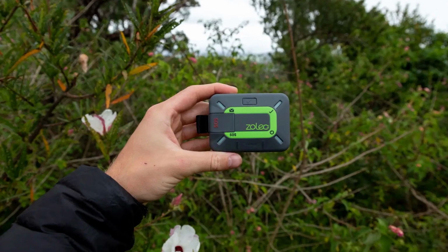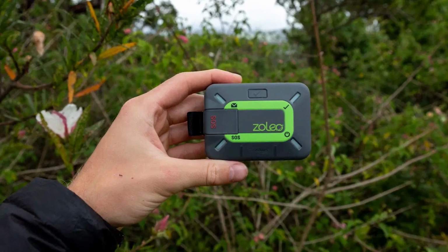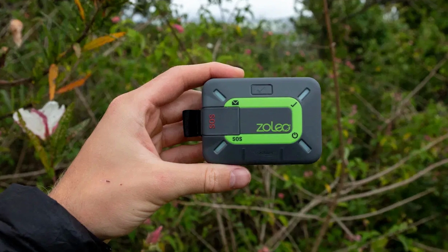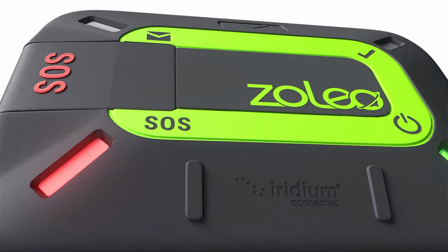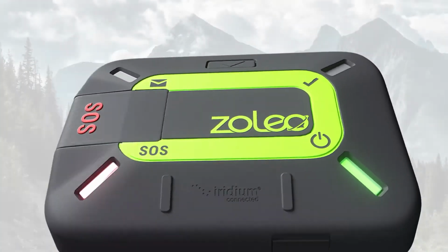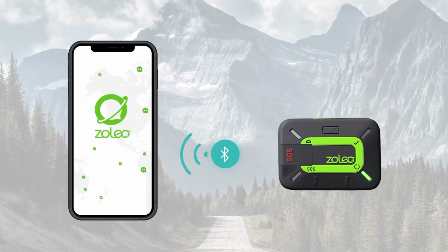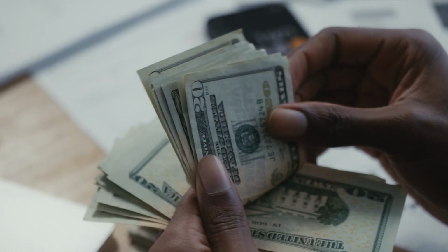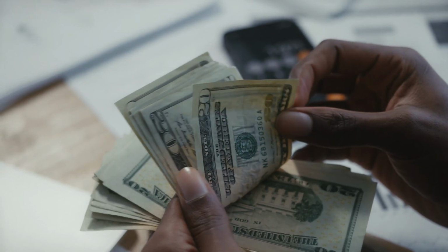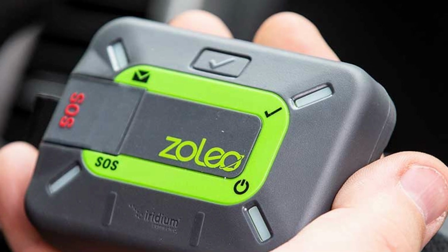Next, we have the Zoleo Satellite Communicator. It's highlighted as the most economical option, so maybe the most affordable option. It offers a user-friendly system with a dedicated phone number. It supports two-way messaging and is integrated with a smartphone app for enhanced functionality. Then you have price. It is considered a budget-friendly option, though there is not really an exact price, okay? But go on a simple Google search, put in Zoleo, and then you'll see it.